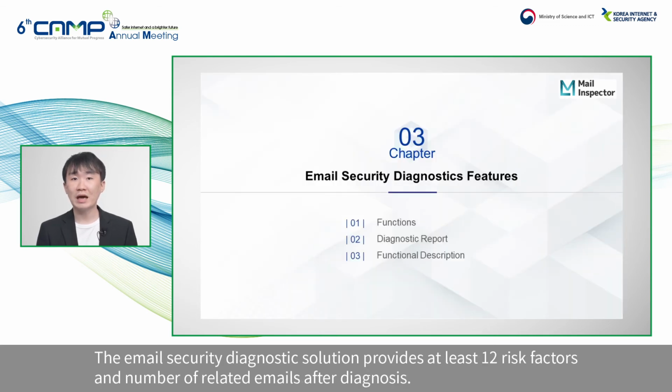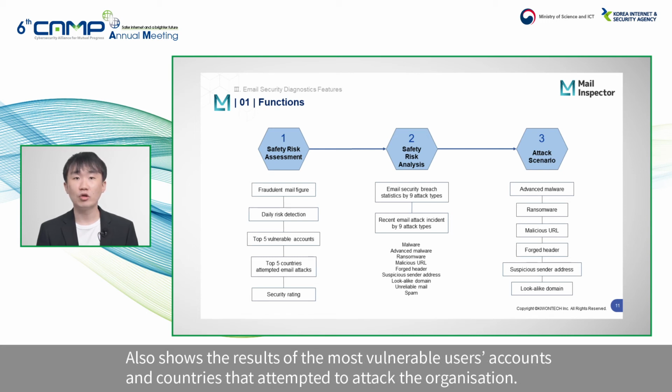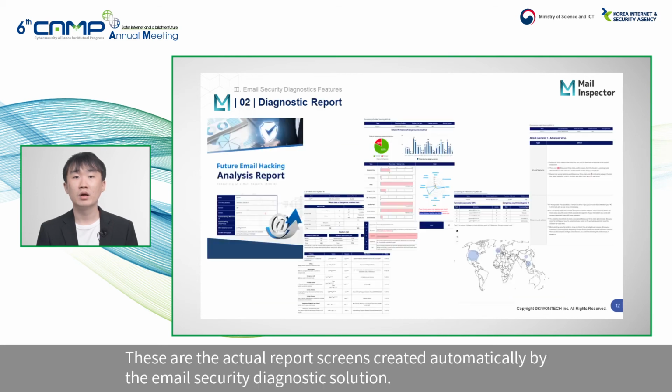The email security diagnostic solution provides at least 12 risk factors and the number of related emails after diagnosis. Also, it shows the result of the most vulnerable users, accounts, and countries that attempt to attack the organization. Detailed analysis and countermeasures for 6 representative attack types based on the evaluation results will be given. These are the actual report screens created automatically by the email security diagnostic solution.